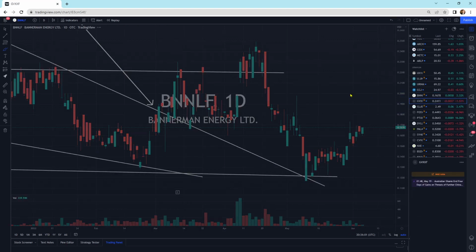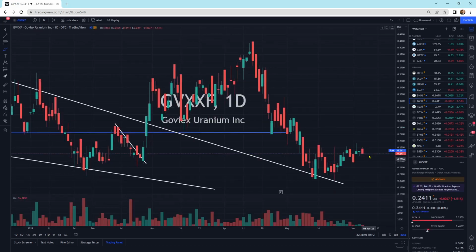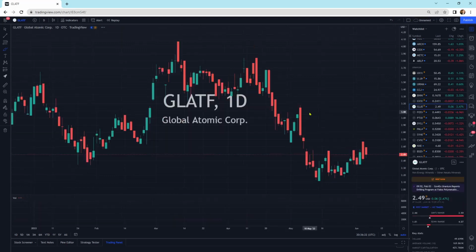Goviex, GVXXF. This is a bearish engulfing here. We could head a little bit lower. It's a small down day, so we'll see what happens. We've got this pattern that's developing, and we'll see which way this breaks. It could break lower. I'm going to hold my judgment and see which way this thing goes.